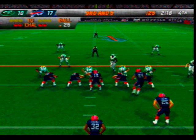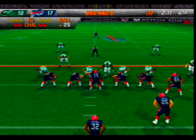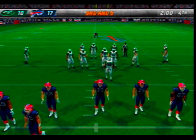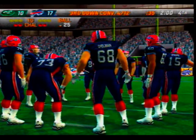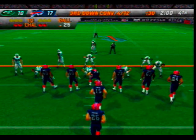Sharp with a man in motion. Let's do our thing. Minutes left. Ball on the 25-yard line.